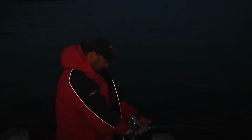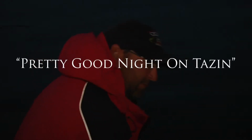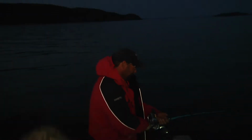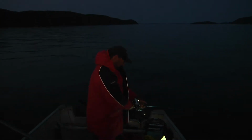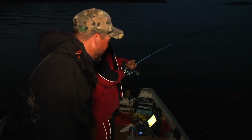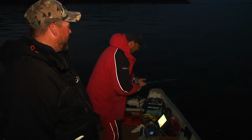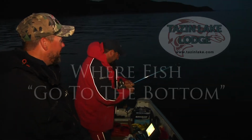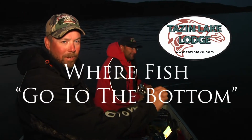Going to the bottom. How would you rate this so far as nights of fishing? Pretty good night on Tazin. So far. I think that's your new slogan, Trevor. Going to the bottom. Going to the bottom. I think Tazin Lake Lodge, where fish go to the bottom.